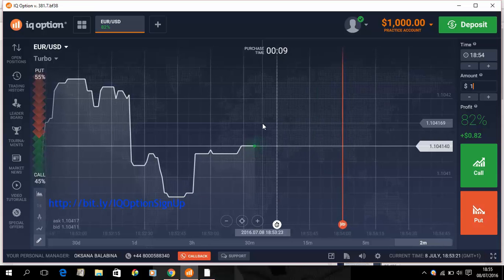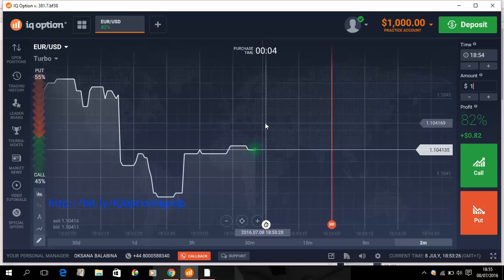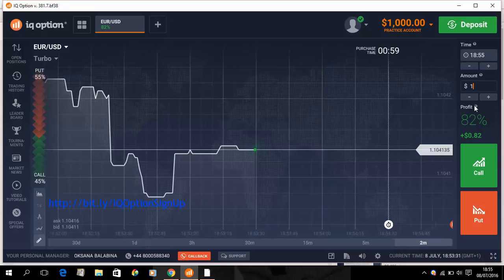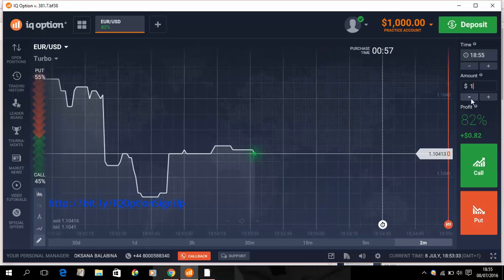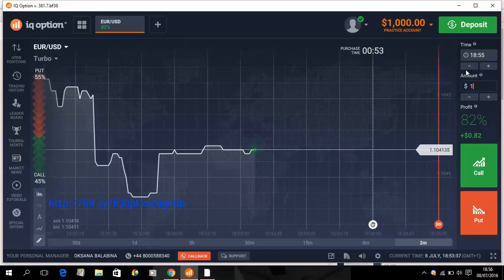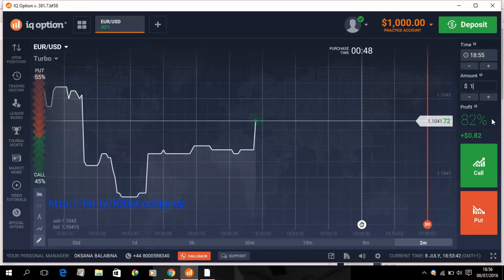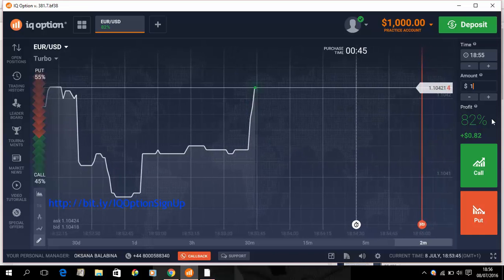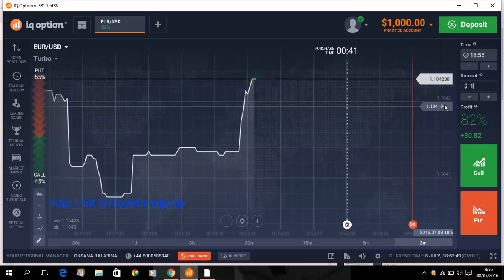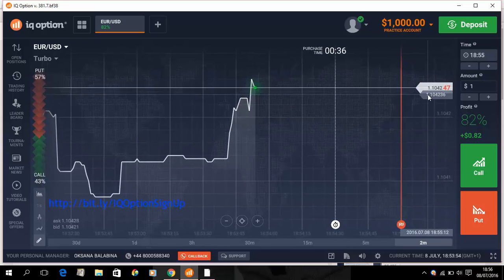You will need to have IQ Option for this strategy, basically because we're going to be using a $1 or £1 starting trade, and this is the only broker that currently offers such a low starting trade. There's a lot of brokers out there that only let you do 20 or £25 trades, but IQ Option isn't like that. They let you do $1 or £1 trades depending on where you're from. It's got some good payouts.